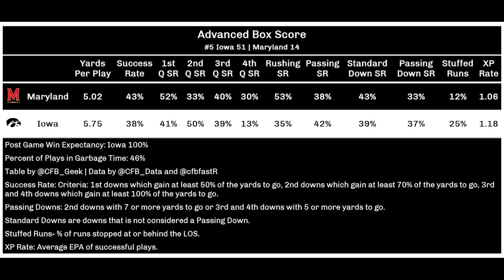The passing game was an encouraging sight in the Maryland game for Spencer Petras. Individually, he had a 53% success rate and 9.5 yards per pass attempt. He's been able to put together 2 good games in a row, and he's going to need to do it again this week.